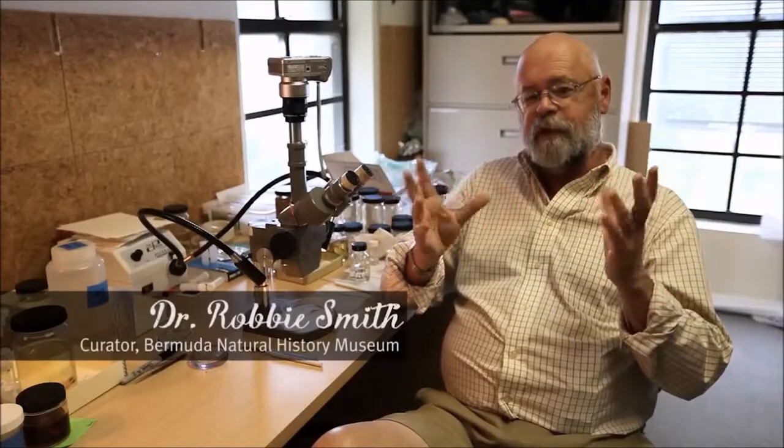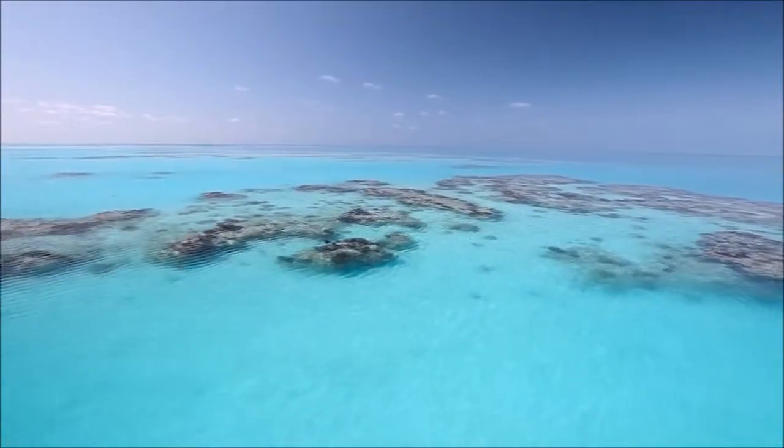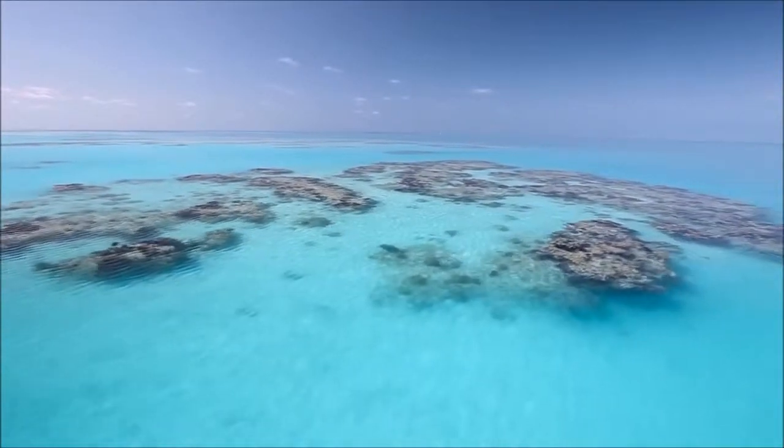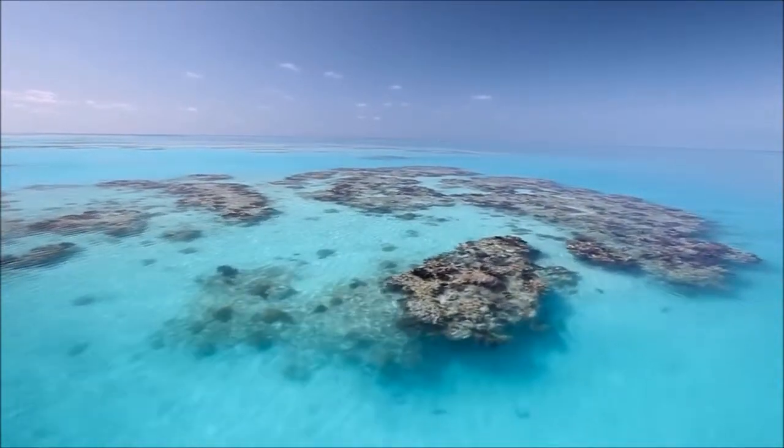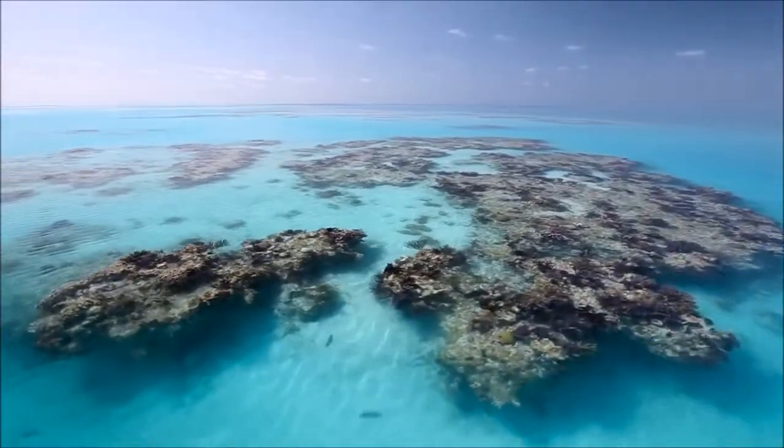In our world's oceans, we have 5 major gyres. These are big, large circulating bodies of water. We're here in the large North Atlantic gyre that we refer to as the Sargasso Sea. What happens is with this gyre, because it's circulating, everything seems to coagulate in the center.